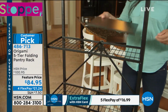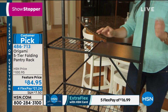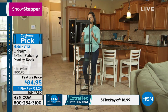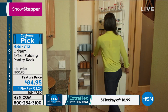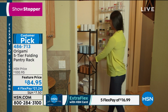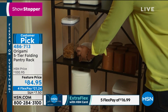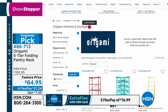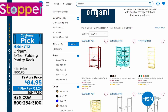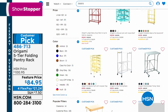Because we do have a couple of more minutes remaining in the show, call us. We know how much you love the Origami brand. If you own Origami, maybe you even own this exact style, you certainly can call us. We'd love to hear from you. But also go on to our website. While I'd like for you to buy this one, I want you to get what's best for you. And maybe you need another size, or you need a larger Origami rack. Believe me, there are fabulous solutions on our website, so check it out.